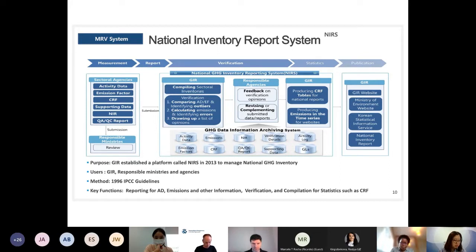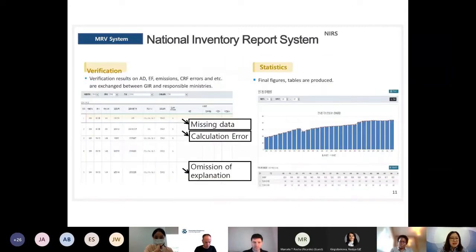GIR also uses NIRS to request that the relevant ministry correct errors, like in this slide. If we find missing data or a calculation error, we classify the error type and put our opinions here. Then the relevant ministry checks our opinions, and after reviewing them, they correct their errors and resubmit to us for a final check.